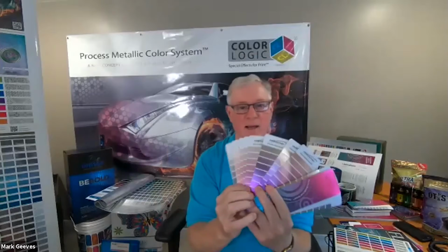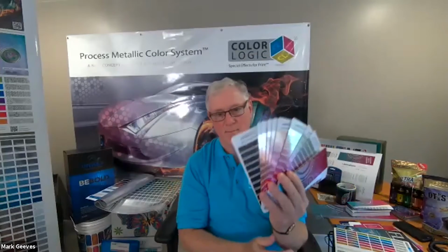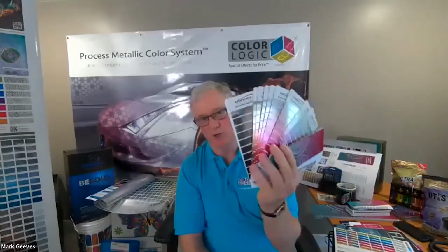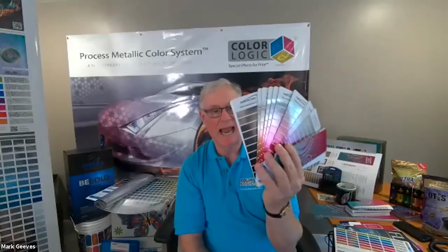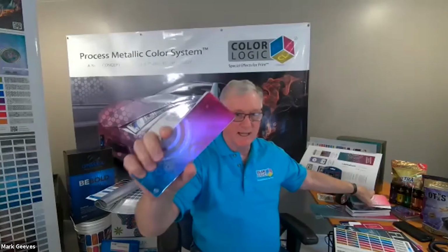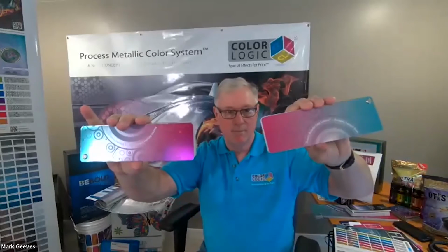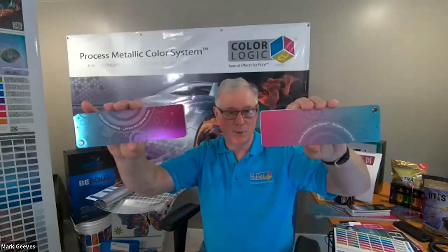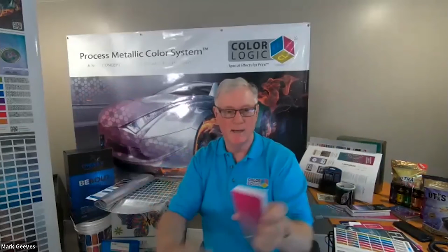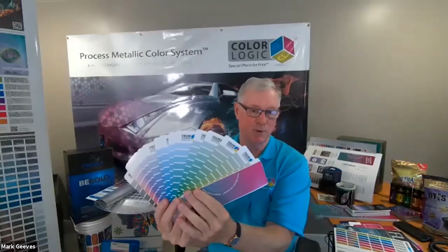250 metallic colors that are unique to your printing process, because it's based on your substrate, your inks, and your coatings or your lamination. So that's metallic. This is with silver ink. Yeah, this is brighter, bolder, does more, but that's silver ink too. So we have one system that works both ways.